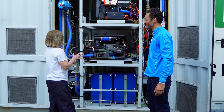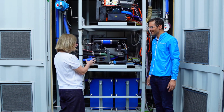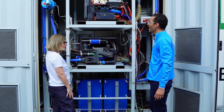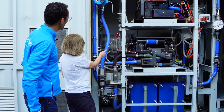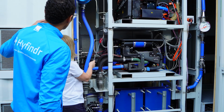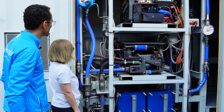Okay, basically for getting the power from this system, we need to supply hydrogen. So you have a hydrogen supply. Can you show us that? This is the hydrogen supply line. That's over there, right? Here you see the hydrogen pressure. What are we doing now? Between 12 and 13 bar, exactly.